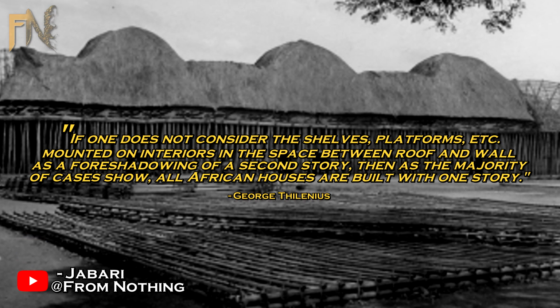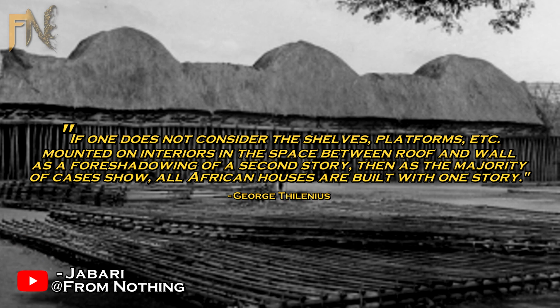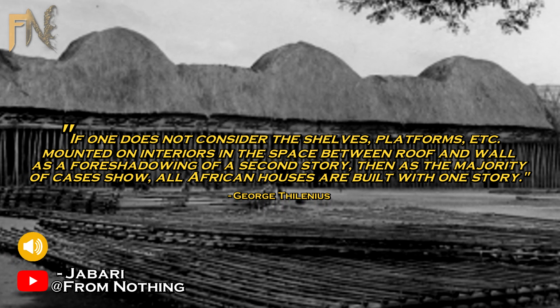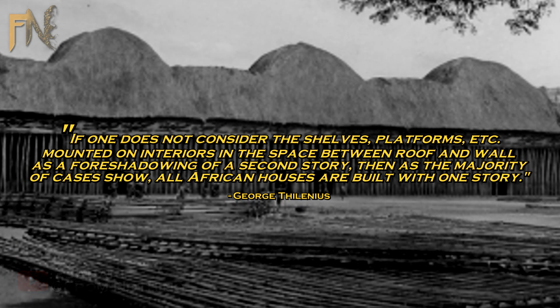If one does not consider the shelves, platforms, etc. mounted on interiors in the space between roof and wall as a foreshadowing of a second story, then as the majority of cases show, all African houses are built with one story.